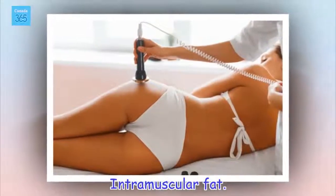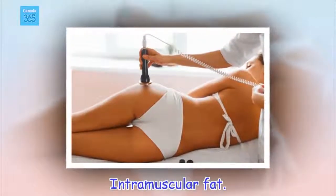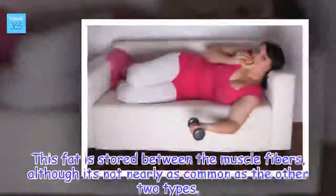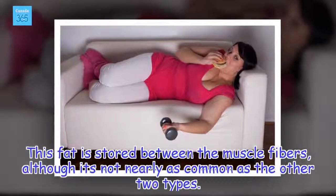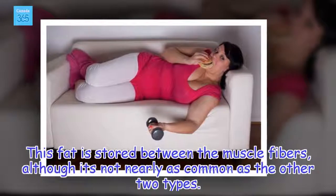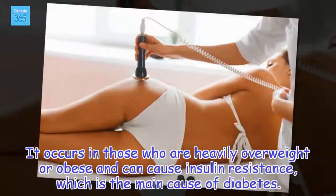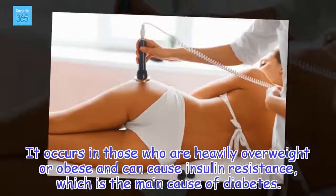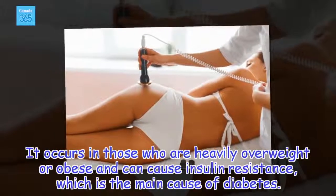Intramuscular fat. This fat is stored between the muscle fibers, although it's not nearly as common as the other two types. It occurs in those who are heavily overweight or obese and can cause insulin resistance, which is the main cause of diabetes.